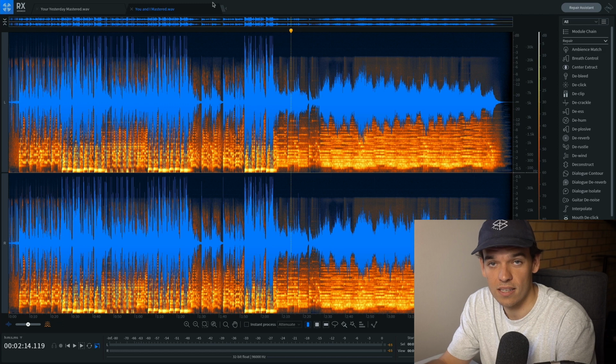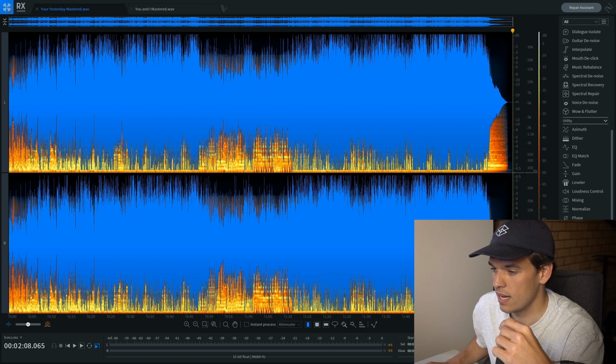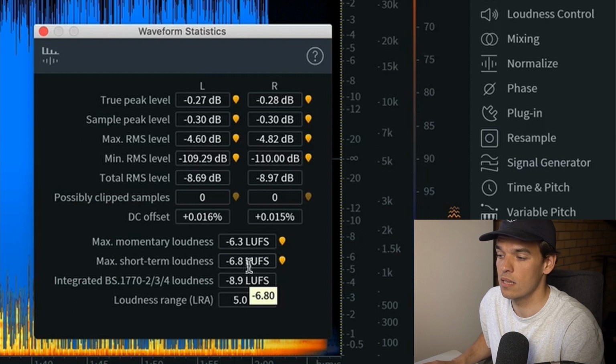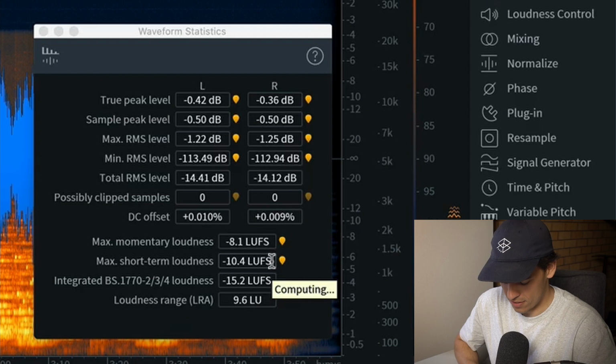Let's take a look at some loudness measurements just as a little experiment. I haven't actually looked at this. It'll be interesting to see. So if I go to, there it is, waveform stats. So the Lamphead track, let's look at this max short-term loudness, -6.8. So at the very loudest part of the track, that is the peak that it hits in loudness, in LUFS. So -6.8. And then let's look at You and I, this max short-term loudness: -10.4. So that's a 3.6 LUFS difference in the louder section of each track.